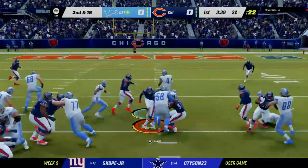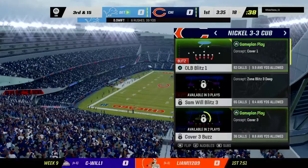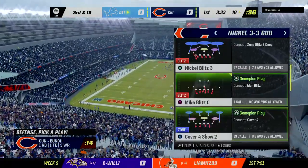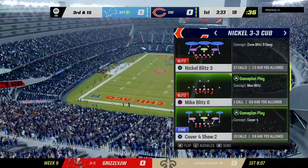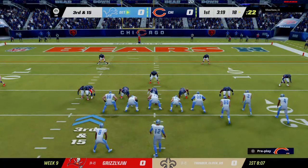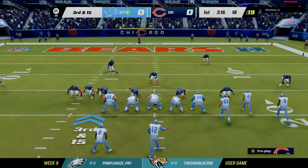Back to the running game with Swift. And he'll take this inside the 20 and down to the 18. Call it a 3-yard gain, but they'll be forced into a 3rd and 15 coming up. Just not a whole lot of room to operate there on that carry. No, not at all. They did a really nice job staying in their proper places and not allowing any lanes to open up.